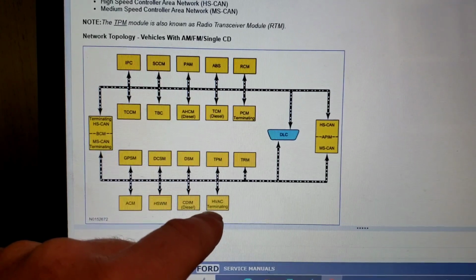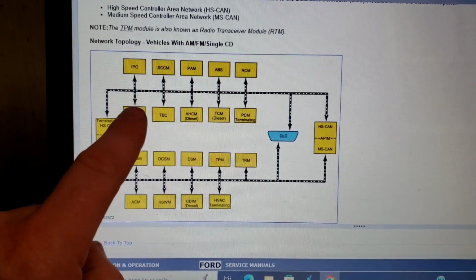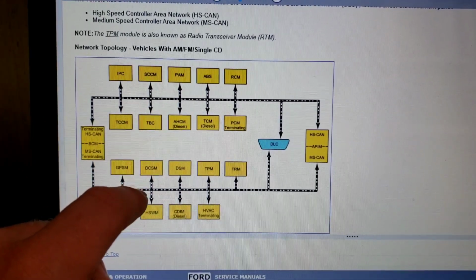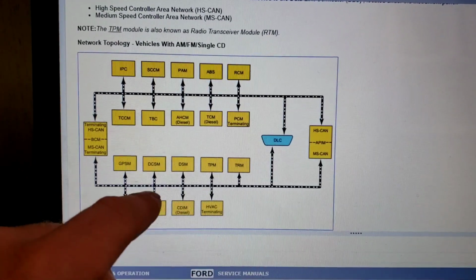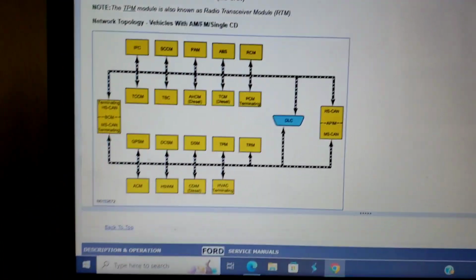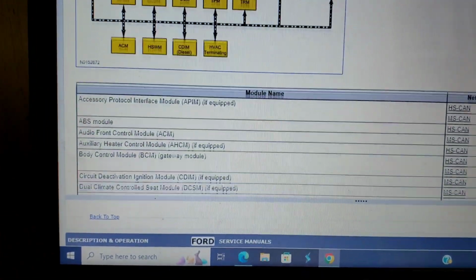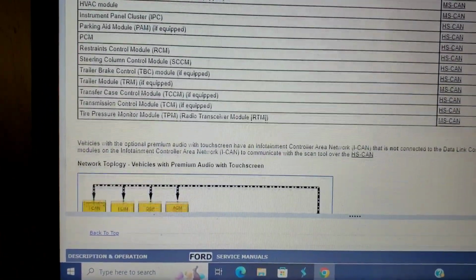The HVAC module has a term resistor, which I'm going to get into, and the BCM has a term resistor because that's the gateway for high speed and your low speed, or medium speed. Term resistor in HVAC, term resistor in the BCM. And what I'm going to get at is the termination resistance should be 60 ohms with everything unhooked.